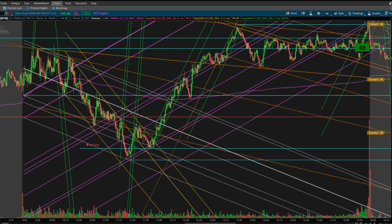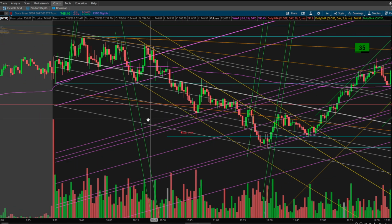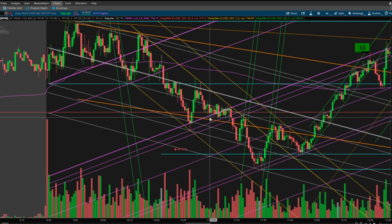A little messed up because of these bills. I don't know why, but looks like my first trade was at 11. Yeah, 11 o'clock was a call I bought. Yeah, this price action was nasty in here.